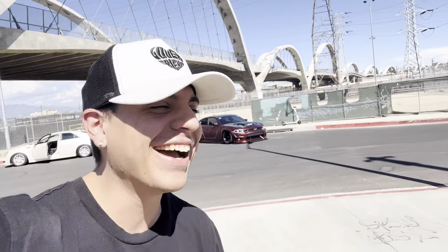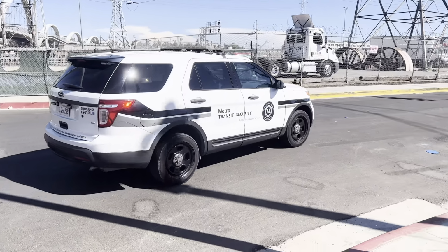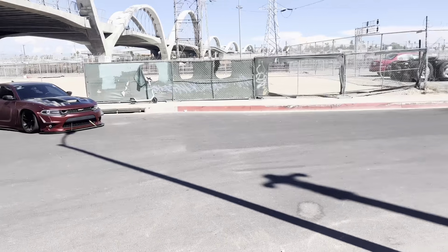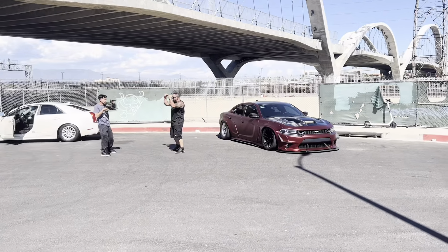Alright guys, so we're here at the bridge, and homeboy's rapping in front of my car. So we're actually leaving the spot. As you can see, other cars are pulling up. Well, they've already been here, but I just had to let the homie use the car for a video shoot real quick. So we actually just got here.